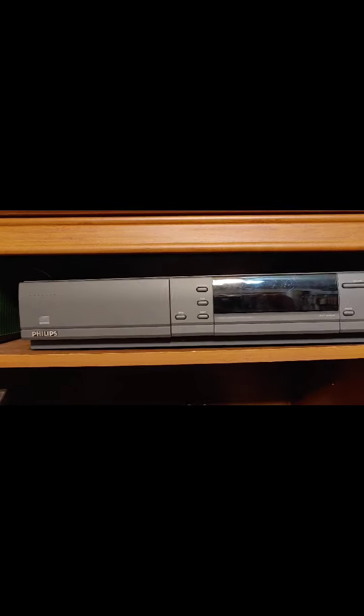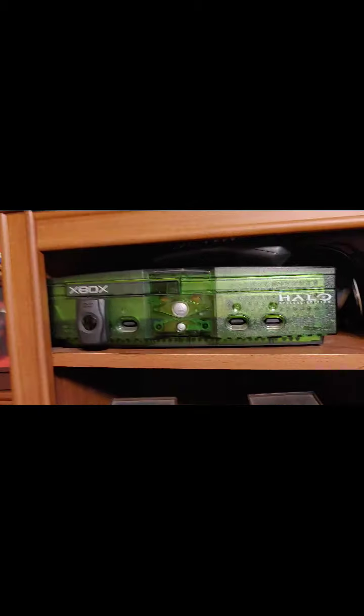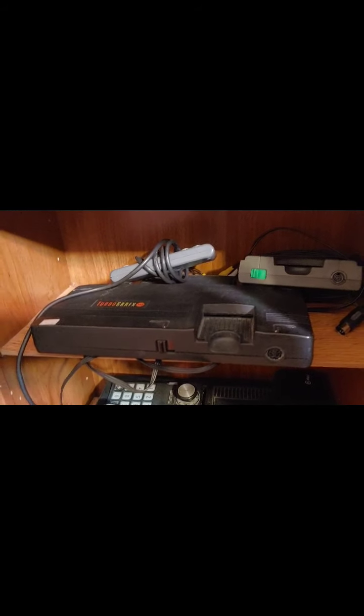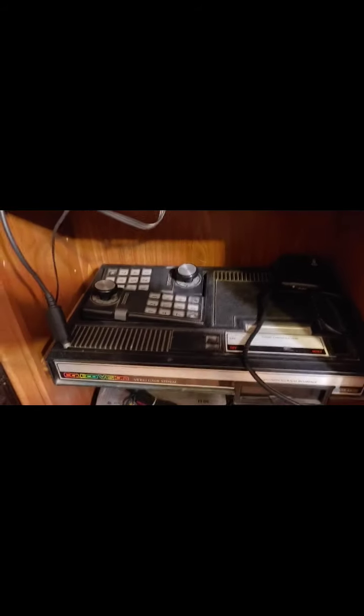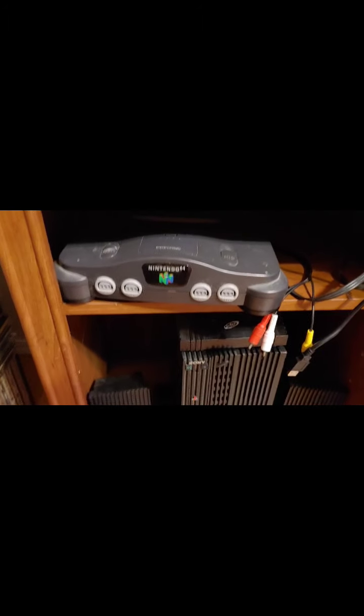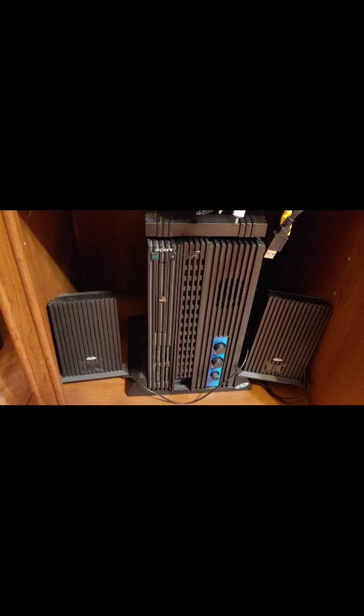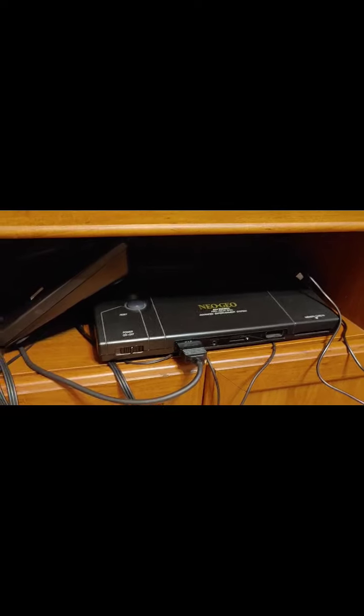Then you got the Philips CDI. The green Halo edition of Xbox, Atari Pong, Atari 2600. Over here you got the TurboGrafx 16 and the PC Engine. Then you got the ColecoVision, then the TI-99, then the N64, then a monster-sized version of the PlayStation 2. It has a sound system. Then you got the top loader NES.